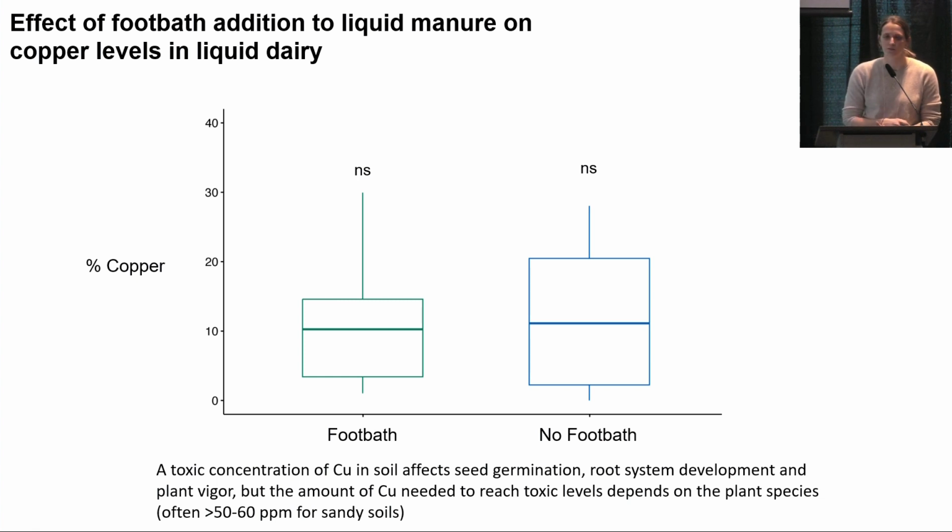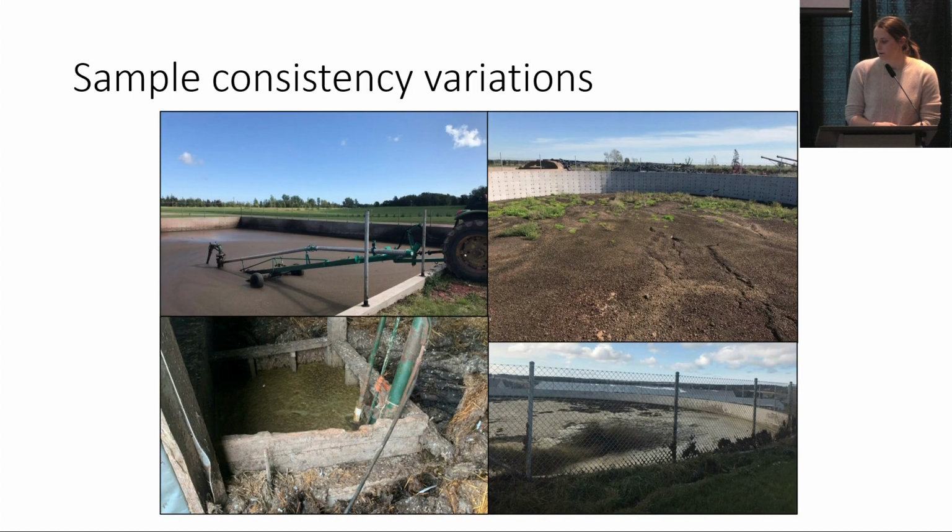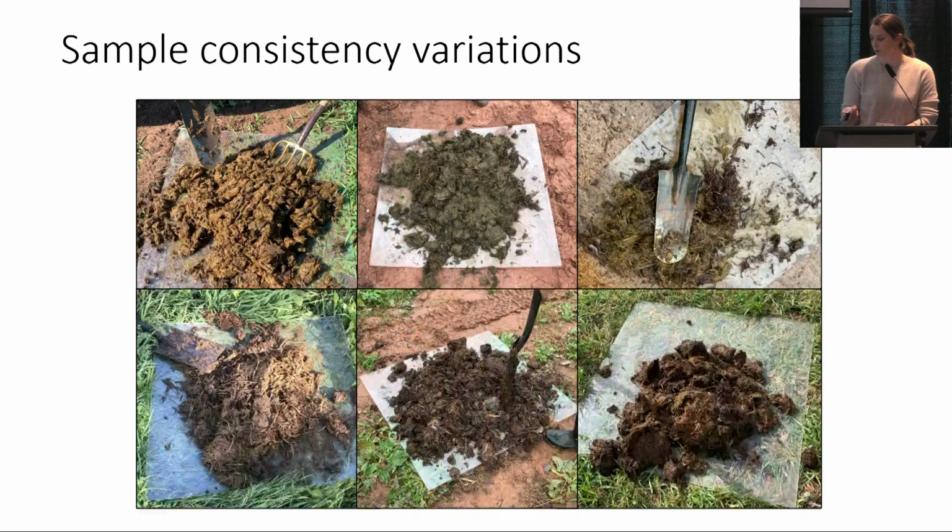I saw some references around 50 to 60 parts per million, although it is dependent on the crop that you're planting. So we saw a wide variety of different consistencies, as you probably could already see from some of the nutrient content variability. These are some of the solid manure types that we took. You can see different amounts of straw content.